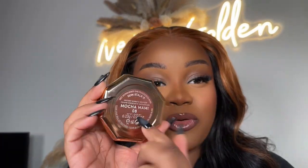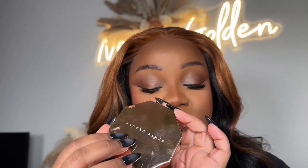Now you can just move on to setting your face as a beginner, but I like to add definition, a little bit of contour, a little bit of snatchiness. That's not a word, but yeah, I just like to add a little bit of a contour to my face. So I would say invest in a good bronzer. This is Mocha Mommy from Fenty Beauty.